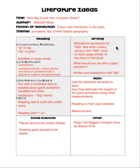In the area of writing, this is a great book, again, for synonyms. And we've talked about synonyms with big words. Now let's talk about synonyms for possibly the word little. And after we brainstorm words that are similar to little, you could write a new version of the story with little words. And every child could make a page for your book. Also, asking the boys and girls to write about what they would do if they had a giant pumpkin. And this book has similes and metaphors with the word big, so we could introduce or reinforce the skill of similes and metaphors and write some of our own.